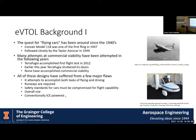Then there's overall size. You can imagine, this is the Convair. They literally took an airplane and bolted it to the top. That's not small. Those cars weren't small in general. You put an airplane on top, it's not much smaller. You have to consider that overall size. I can't be driving on I-57 with a 40-foot wingspan. So you've got to fold it up like Terrafugia. But now I'm hauling around this weight, this aerodynamics in car mode that I don't need.